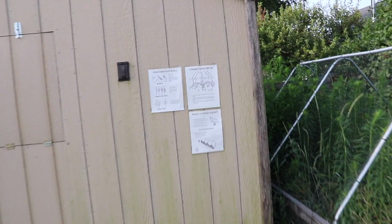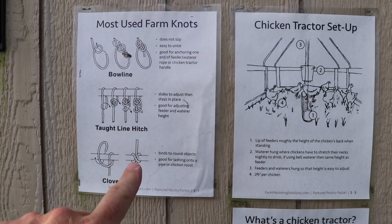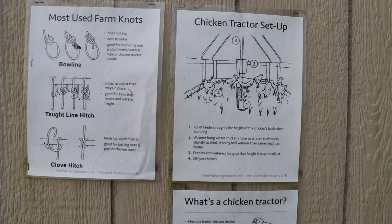Other things I have around the brooder are knots that we use a lot so that there's easy instruction for other people who are going to be setting up, using, repairing, or fixing, troubleshooting something.